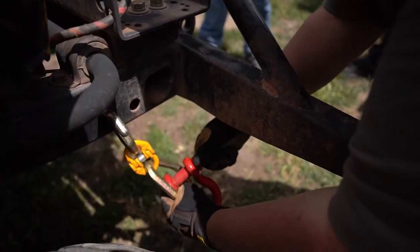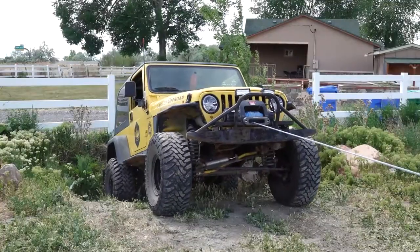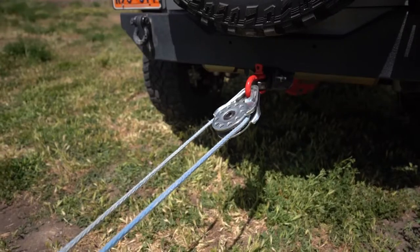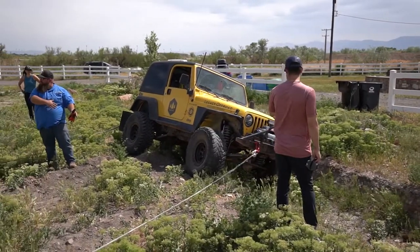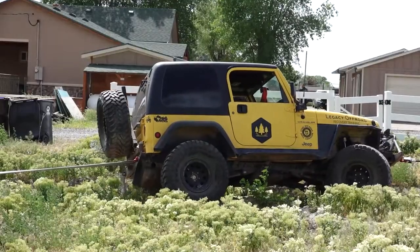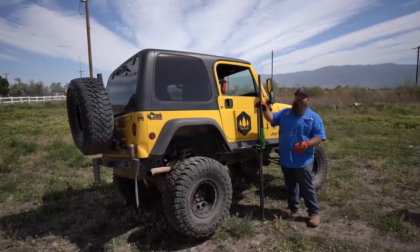We'll start looking how to hook up to a vehicle properly, different attachment points. And then we are gonna do some winching. From there, we'll start to play with pulley blocks. And then towards the end of the day, we're gonna finish the class with our pendulum maneuver. With so much to learn, it's a good thing this training is more of an activity than a lecture.